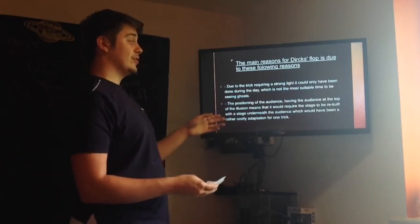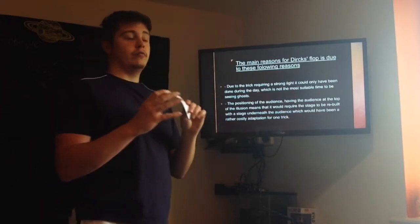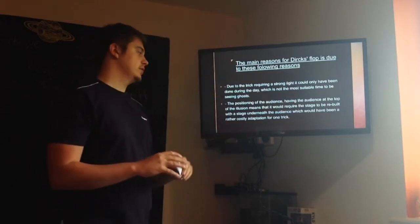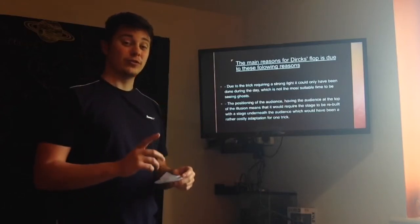The positioning of the audience, having the audience at the top of the illusion, means that it would require the whole stage to be rebuilt, which is an extremely costly adaptation, especially just for one trick.